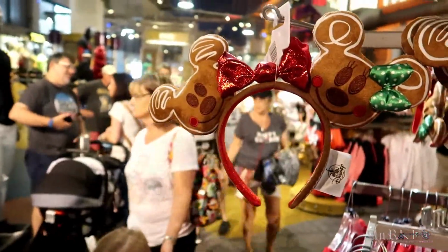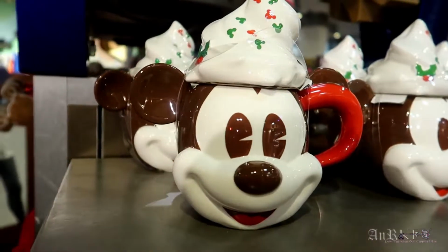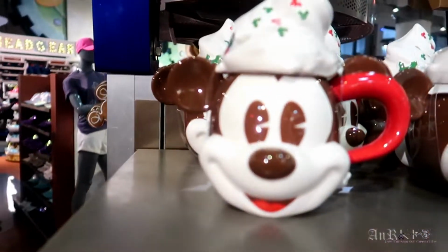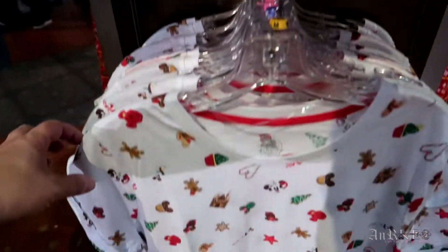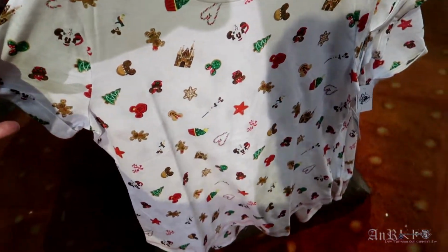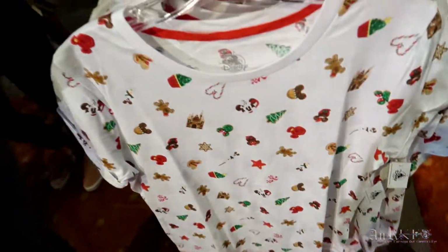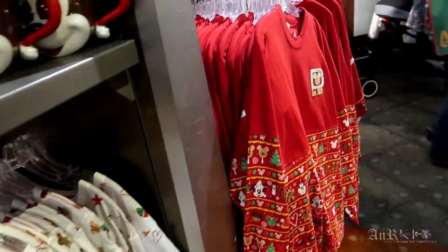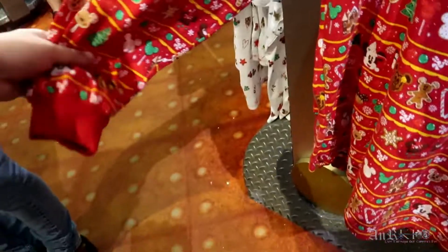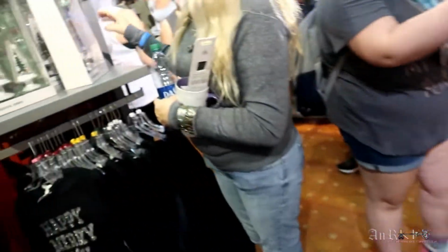And the gingerbread ears are $27.99. Mickey with a whipped cream hat, $24.99. And then you've got this one, which is all kinds of festive snacks and things. This is probably gonna be $34.99. That's usually the going price. And there's your spirit jerseys. I'm trying to get a price, but they're free. I believe they're $64.99. That's usually what they are.